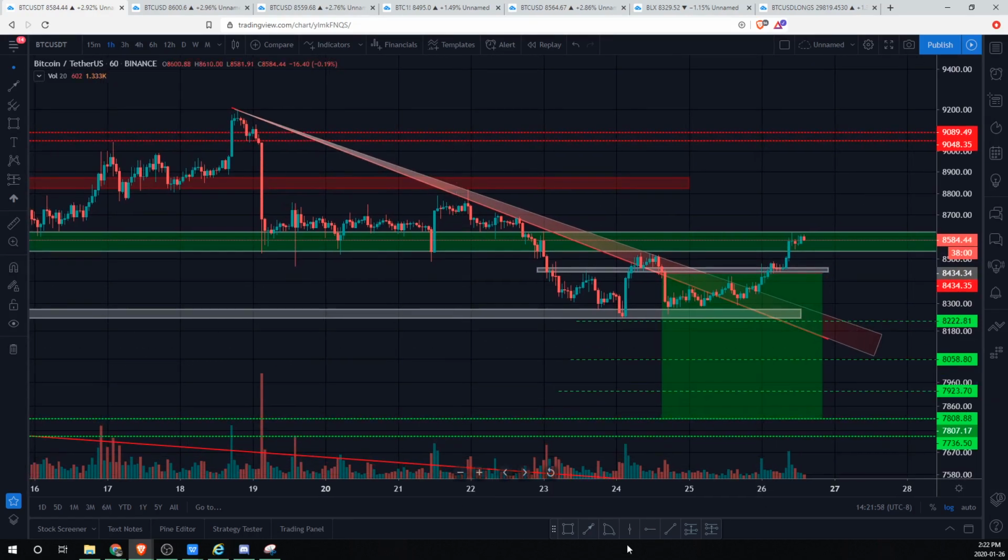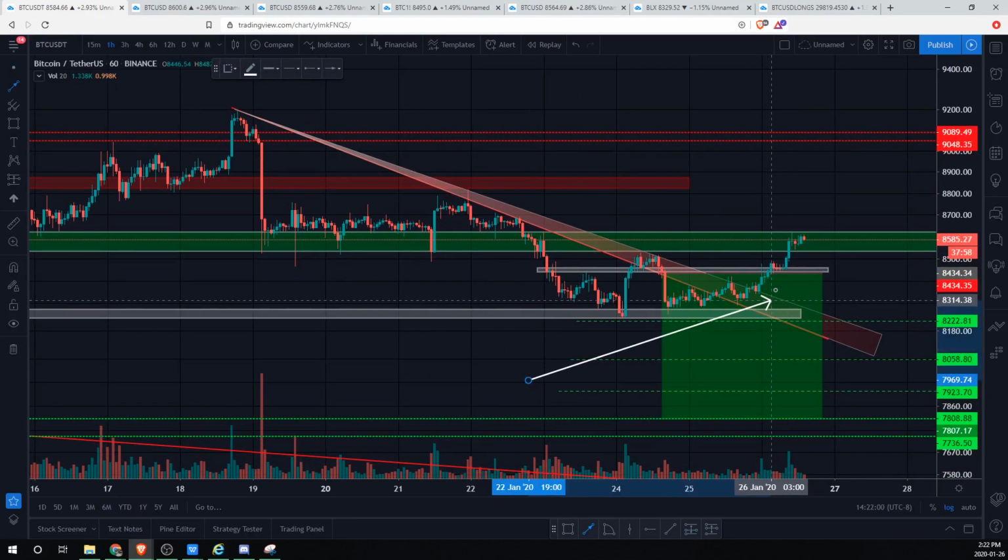So we did end up closing this just below our entry point, so we don't have any profit, but we don't have any loss. So we're taking maybe commissions, fees, not a whole lot, but enough. So we're covering both of those. And then we have basically a break-even trade at this point.